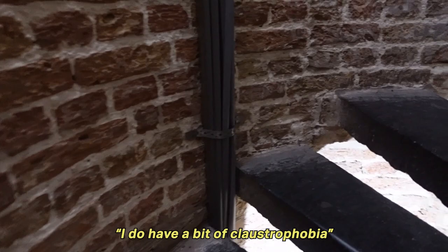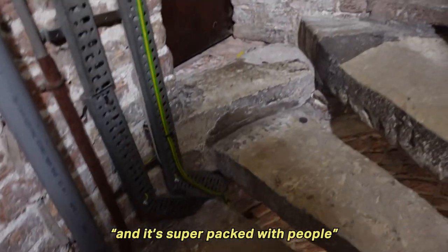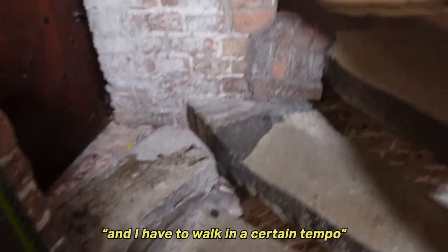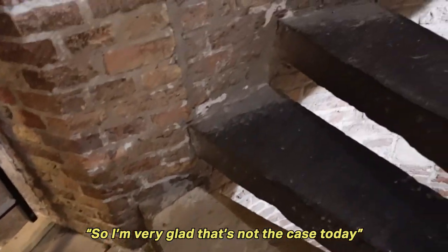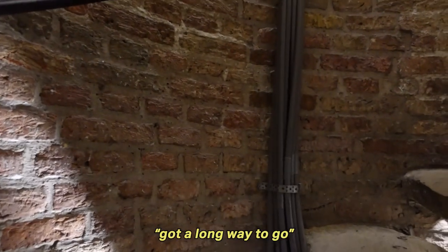I do have a bit of claustrophobia. I notice that in situations where I'm climbing a tower, for example, and it's super packed with people, and there's people in front of me, people behind me, and I have to walk at a certain tempo. So I'm very glad that's not the case today. Got a long way to go.